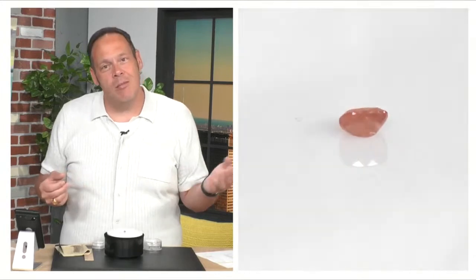I actually answered an email this morning from a guy who is one of the only people I've ever seen cab wavellite, and it's because he stabilized it and then started cabbing it. When I saw it at a mineral show, I had to buy one because I'd never seen one before. And I like wavellite a lot.